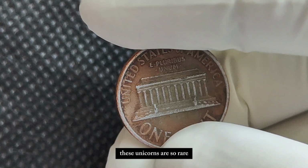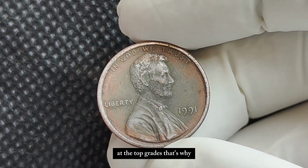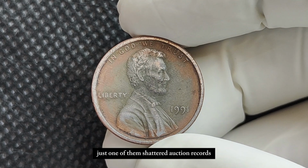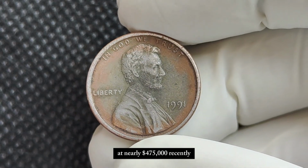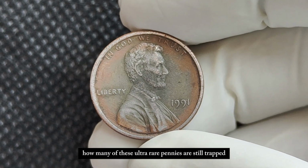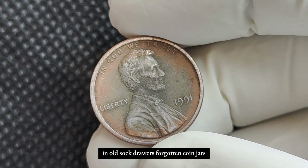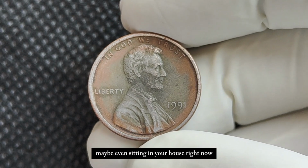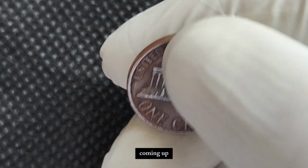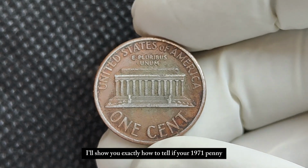These unicorns are so rare that only a handful have been certified at the top grades. That's why just one of them shattered auction records at nearly $475,000 recently. Now think about it. How many of these ultra-rare pennies are still trapped in old sock drawers, forgotten coin jars, maybe even sitting in your house right now? Coming up, I'll show you exactly how to tell if your 1971 penny could be the next six-figure jackpot.